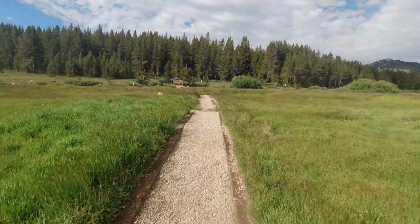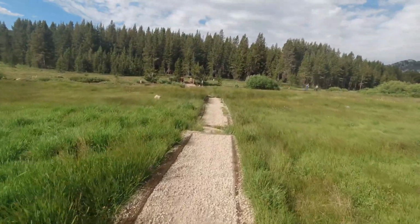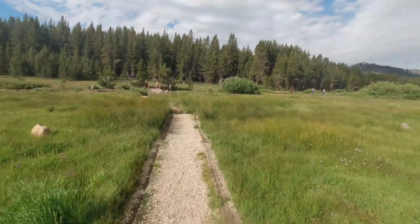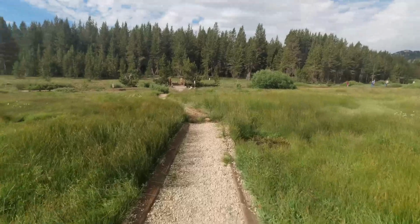And we are approaching the Ophir Creek footbridge up ahead. This is going to be our last chance to fill up for water for 12 miles. So we're going to stop here real quick and grab what we need to make it to our destination today.